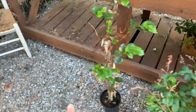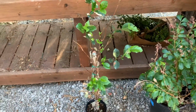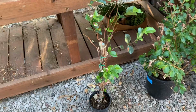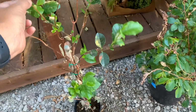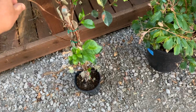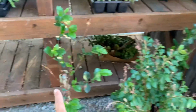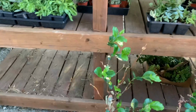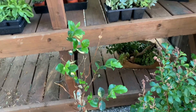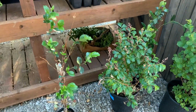And what I like to do with mine, and it's something that I learned from growing wisteria, is I love to braid them. So this is already woody, so you can't really do it with the woody ones because you don't want to take a chance of breaking your main stalks. But with all my new growth, I'm gonna go ahead and braid them together so that way I have these really cool uprights that go before the canopy.